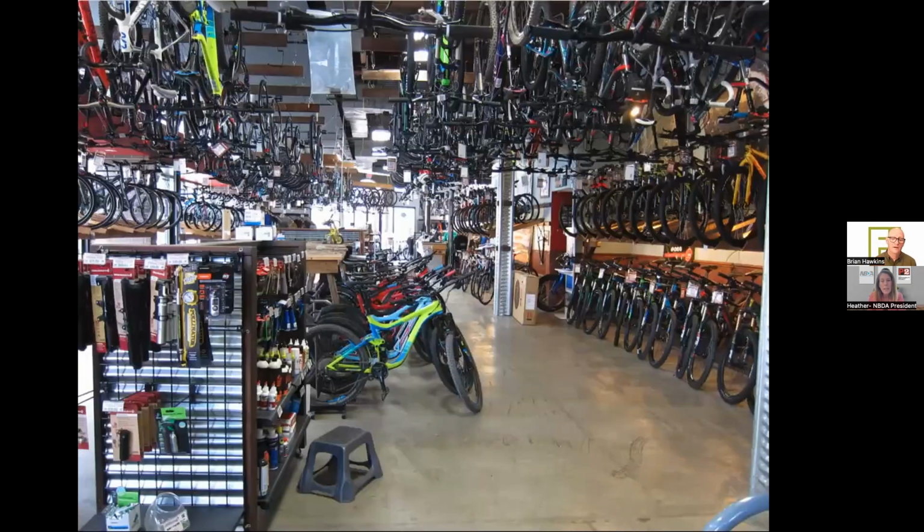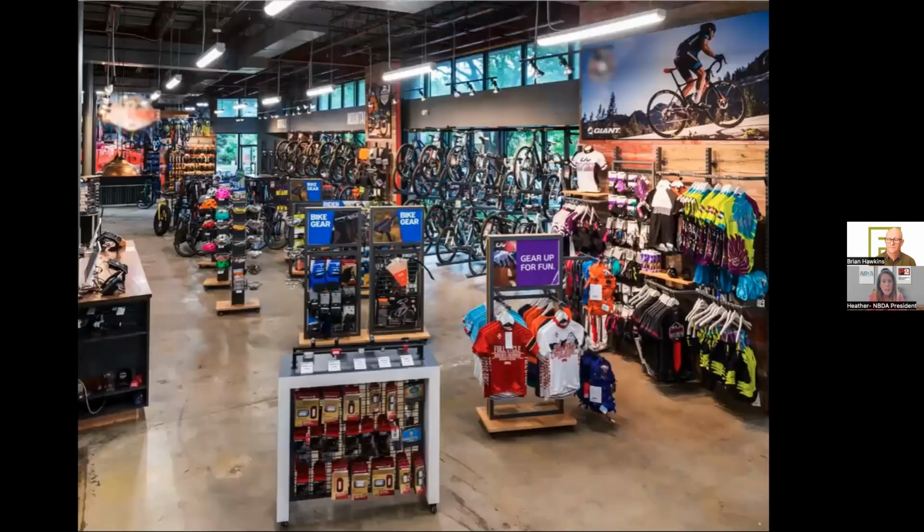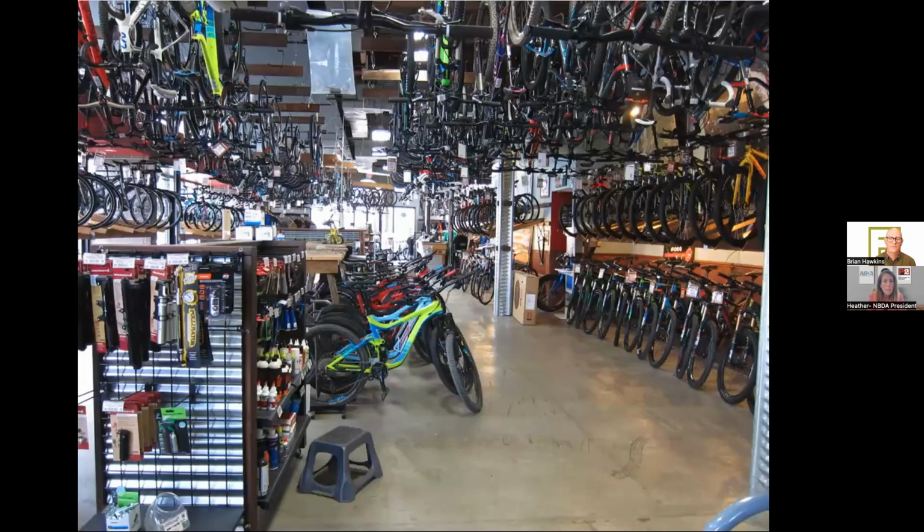Yeah. And I see what you're saying. If we look at the way that clothing was done in that photo, there's a lot of clothing on display there, but it's just done in a different way that it's more compact, but still compelling. Yep. This is back to the old store before we got the bikes off the ceiling.